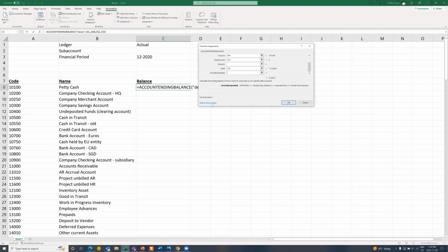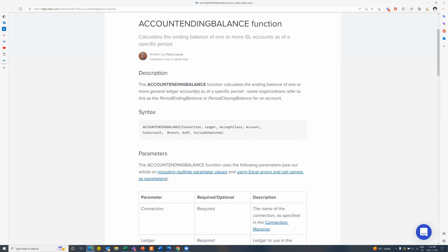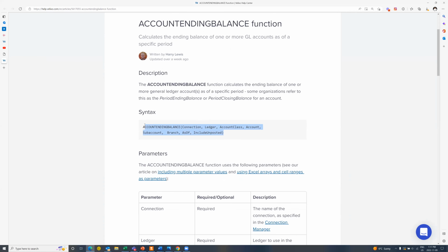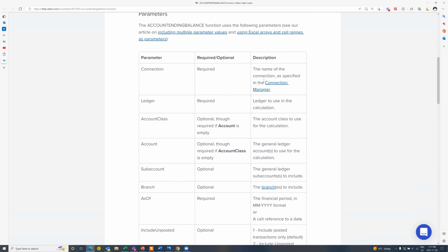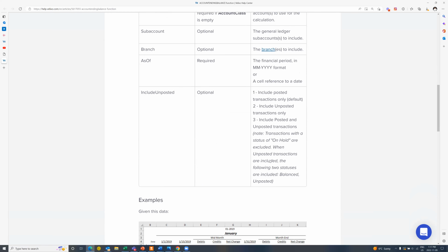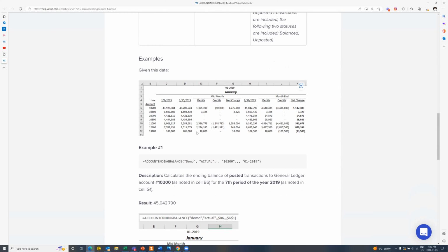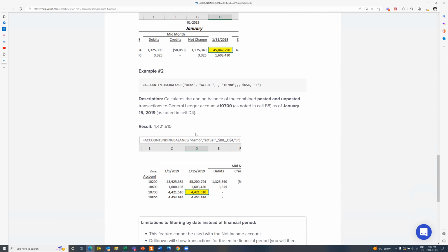Before I click on OK, please note the icon that says help on this function. If you click on it, you're going to be redirected to our support page where we have an abundant amount of resources. So right now we were looking into the account ending balance function. First thing you will all see is that there's the syntax available. And if you scroll below, you'll see the parameters and description, but we go above and beyond. So you'll see some examples as well that you can utilize that will be a little bit off the beaten path of what I'm showcasing today, but it gives you a better idea on other ways you can be utilizing these functions, and then any limitations below.